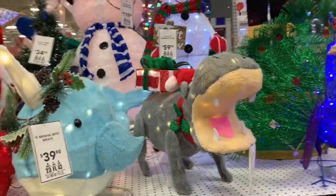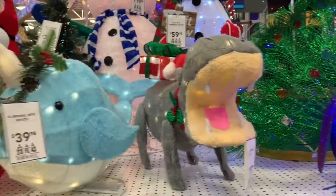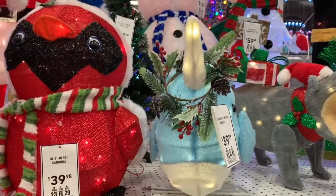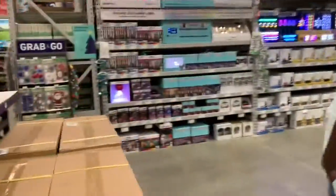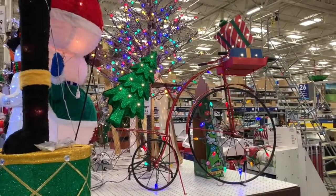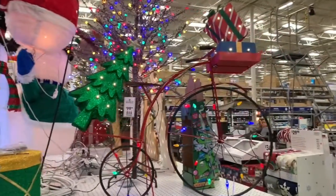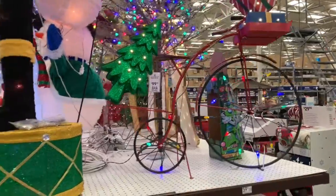Got a hippo, which is $39.98. A whale, this is $39.98. Like the bicycle? Okay, how much is the bike? $69.98 also for this bicycle. It's an old fashioned bike with presents on it, so I love the big wheel.